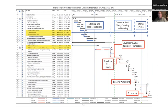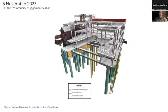The next major milestone is watertight. Once the building is watertight, it won't be finished inside, but it will allow us to go full steam ahead with the finishes. You'll see the last milestone, of course, is occupancy, and that is scheduled for the very beginning of April in 2025. I would like to now go into more detail about phase 2 of the construction schedule, and we'll look at a schematic of phase 2 on the next slide.